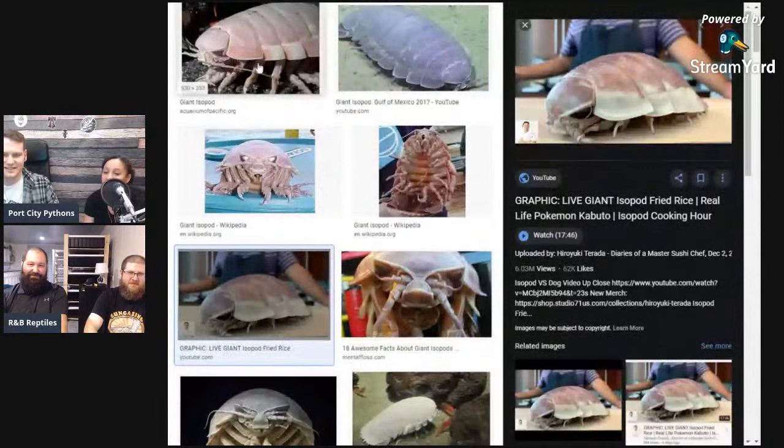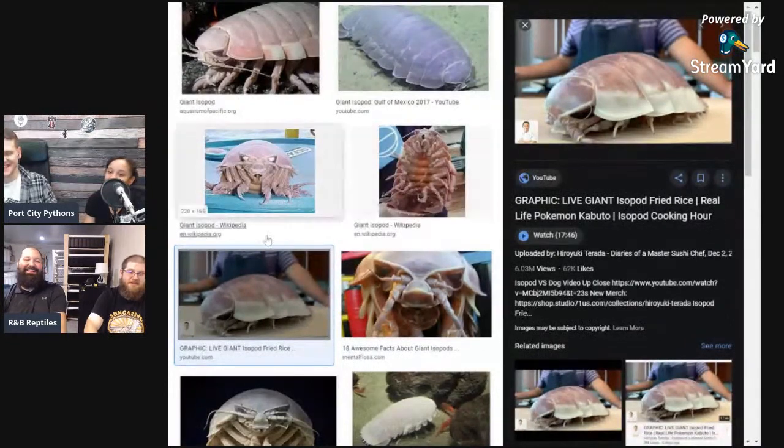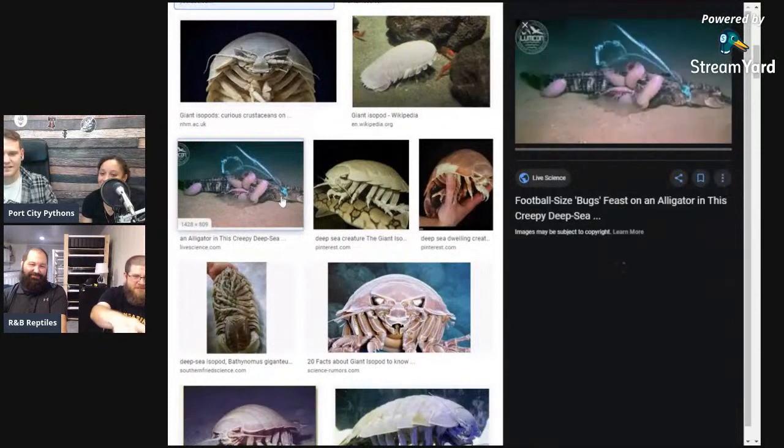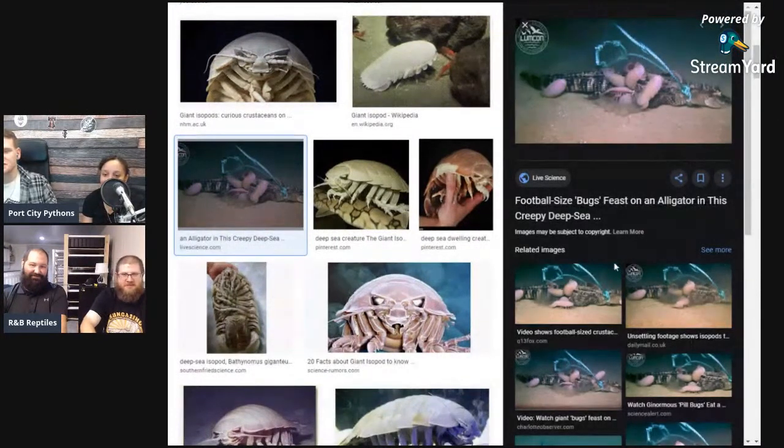Holy, that looks not real. It looks like someone made giant isopod fried rice. Yeah, so it's not real. I was right. That's it eating an alligator. That's crazy. Dude, they're just picking at this dead gator. They can eat through that? Yeah. Wow.